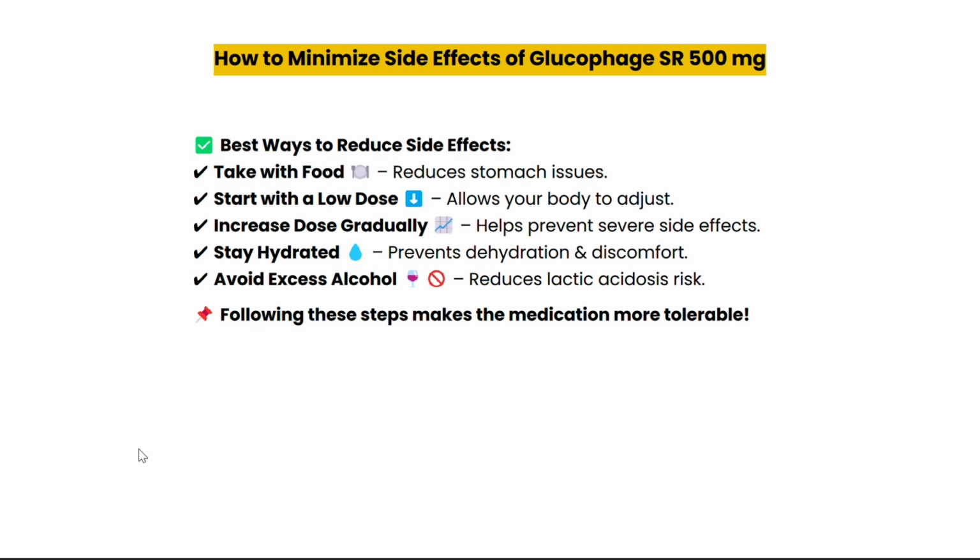Now, how to minimize the side effects? If you experience side effects of Glucophage SR, don't worry. There are many ways by which you can minimize them. The best strategies to reduce the side effects include: always take it with food. This reduces the nausea and stomach discomfort.